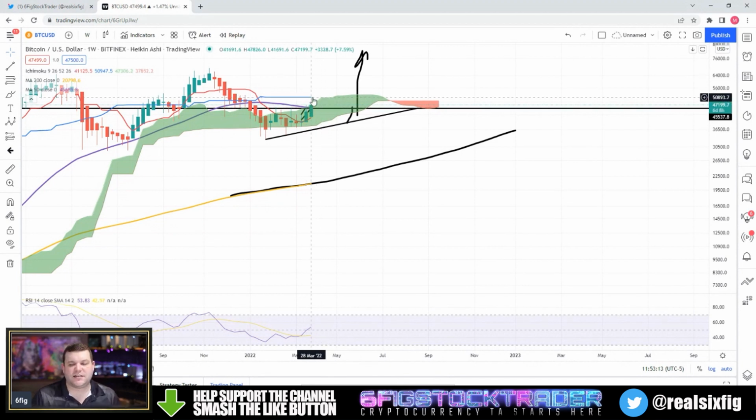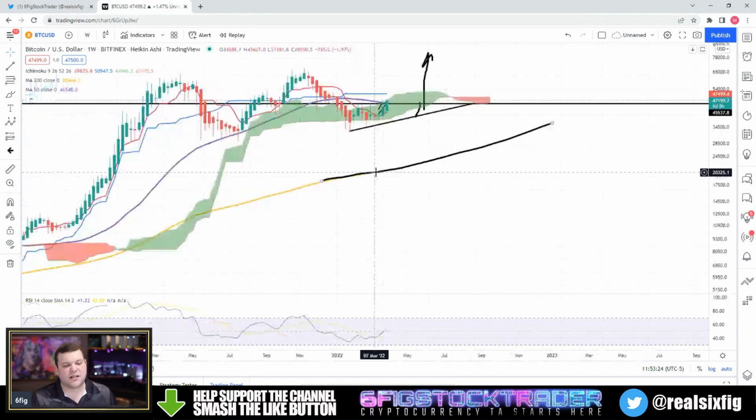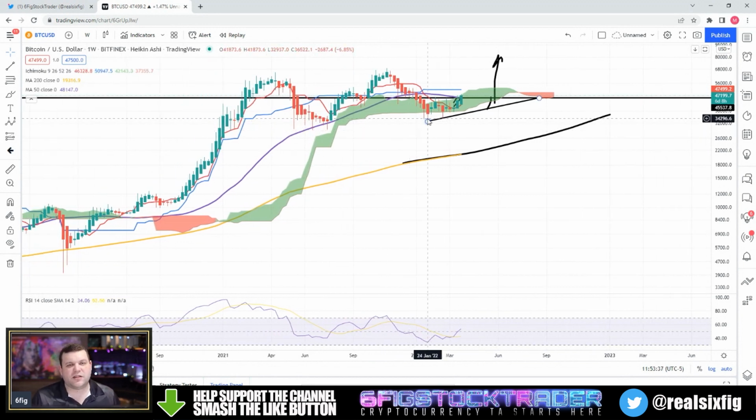However, if we get denied at this 50 moving average or by this Ichimoku cloud, this thing is going to shred back down to $23,000. So it's a very important pivotal moment for the market right now. And you might be saying, well, this market is a bull market now. It's back on. This is a weekly chart. There's a lot of data here to consider over a 1-hour chart.